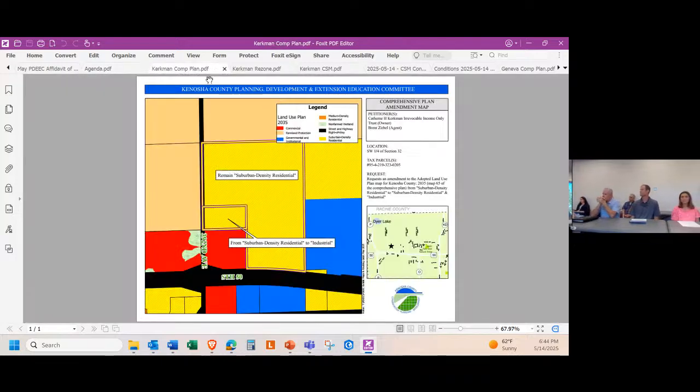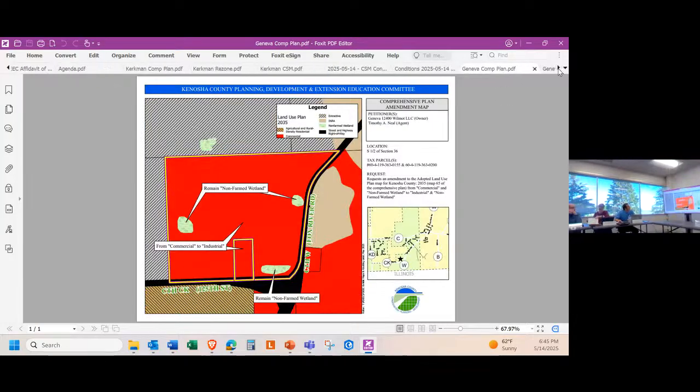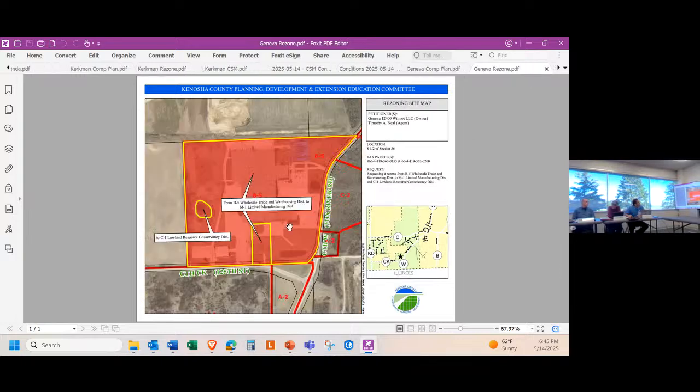And so we have the map. So this is a comp plan change and then an associated rezone. I'll just show you both so that it all kind of may make sense and then let the applicant explain everything. So we have this area here in the town of Randall, which has all been shown to be commercial. And the use of the property that was there met the commercial use in regards to also the zoning, which is B5, which was for warehouse and distribution.